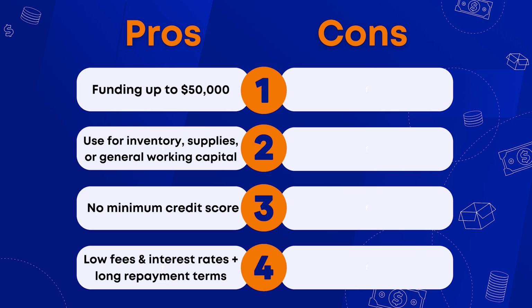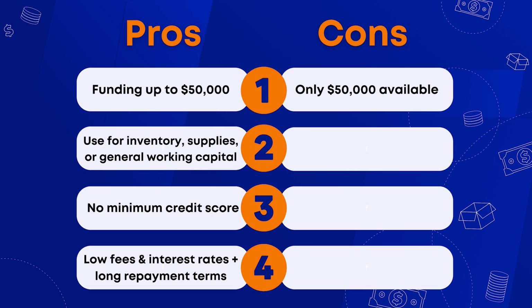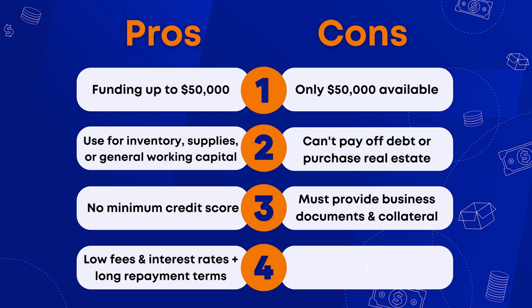Now, as for the negatives, by definition, these are smaller dollar business loans. So if you need more than $50,000 to help grow your business, you may need to look elsewhere. In fact, at the time of this recording, the average microloan is only about $13,000. Next, like I mentioned earlier, you won't be able to use these funds to pay off any existing debt or to purchase real estate. You'll also have to provide a written business plan, your business license, any permits you have, and a collateral. And because all these things take time to submit, the application process may take a few weeks or even a few months to complete.